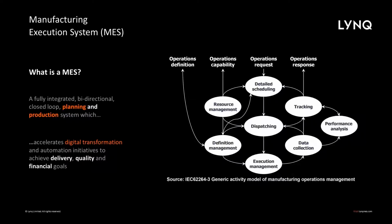Now, historically, these requirements have been met by different solutions that are either costly to integrate or can't be integrated as they are so disparate. So why are we reinventing MES?